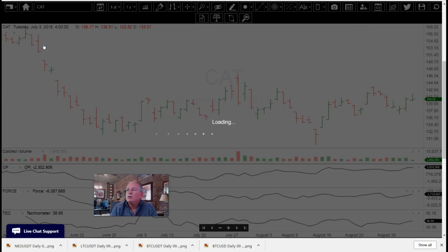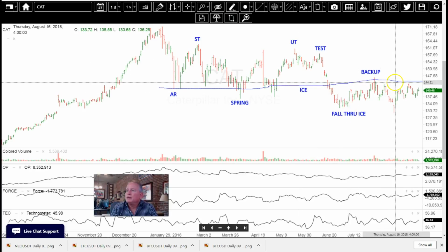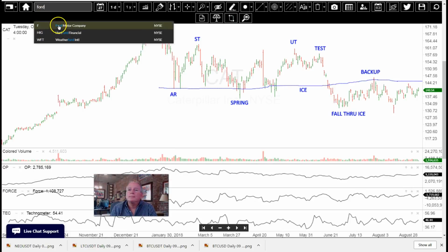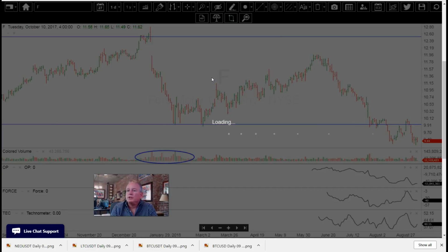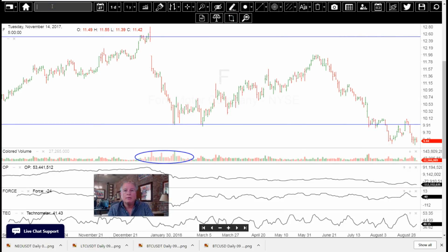Caterpillar is one we've talked about wanting to be short. One year, same type of thing. It fell through the ice, backed up, and the ice has met resistance here. Not much to add, but this chart looks a little heavy as well still. Ford. One we talked about being weak, coming down on heavy volume, and just nothing really to add here. We've had some quick moves from oversold to overbought, back to oversold, so a little bit of trading action down here, but nothing we can really wrap our arms around.